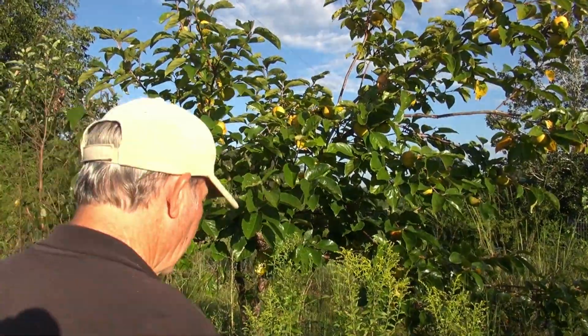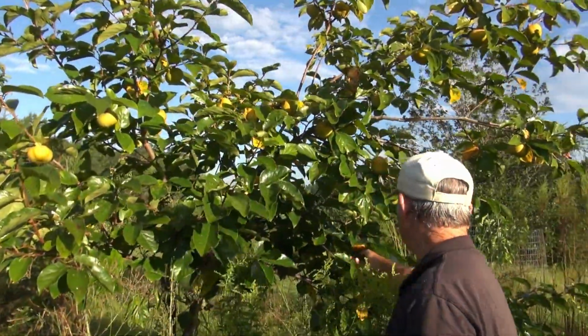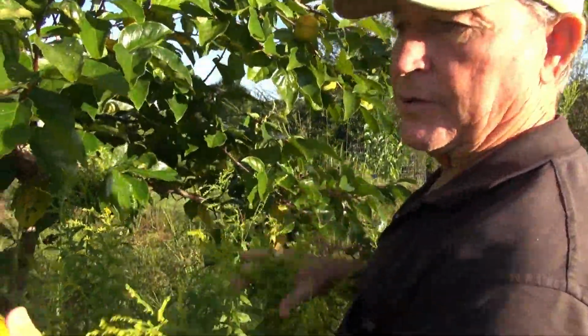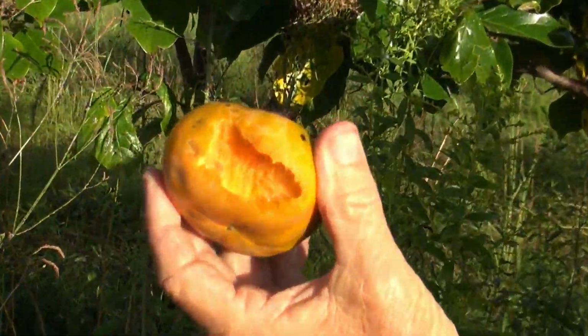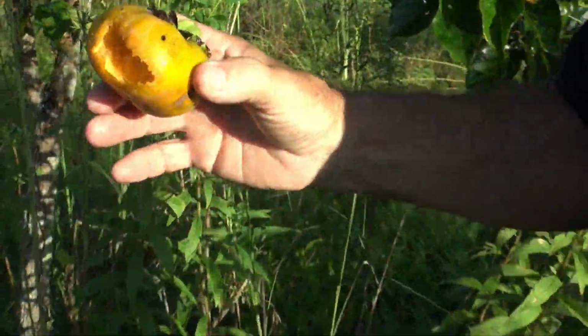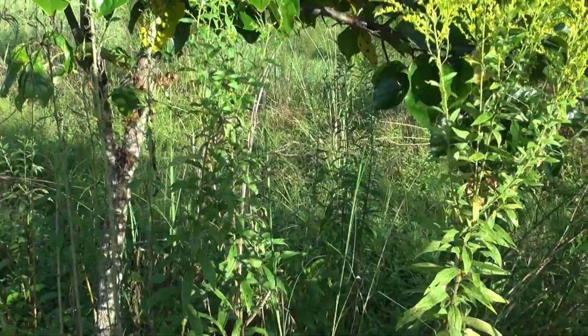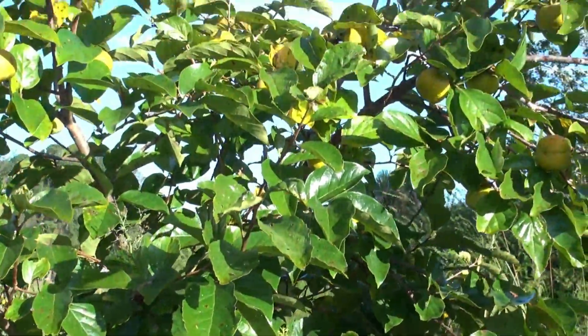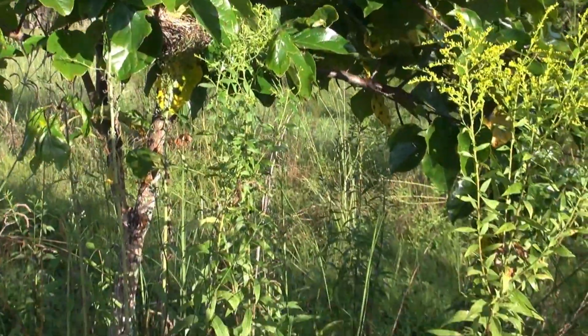Now I'm going to go over here. We're looking for persimmons that are beginning to get, you see this one here, the birds have already gotten to it. That's not a problem though, because we take them inside, and this one, like I said, is the fuyu, and you can eat the fuyu even when it's not ripe, because it's called a non-astringent variety.